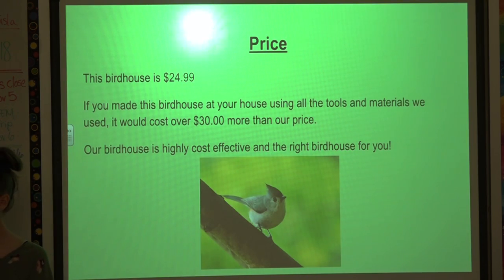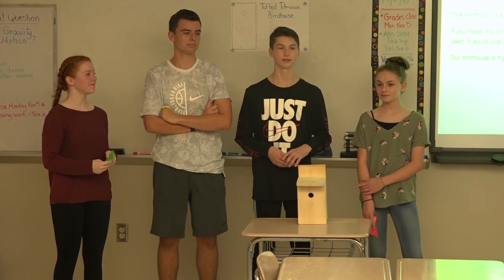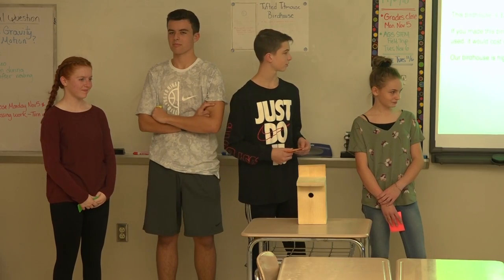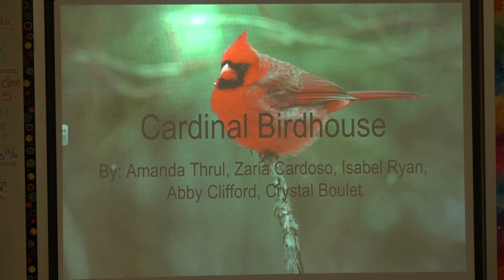Now we have the price. So our birdhouse price is $24.99. This birdhouse, if you were to make it yourself, would cost over $30 more than what we have priced it. So this is why our birdhouse is better than buying your own. We chose to do a cardinal as our bird.